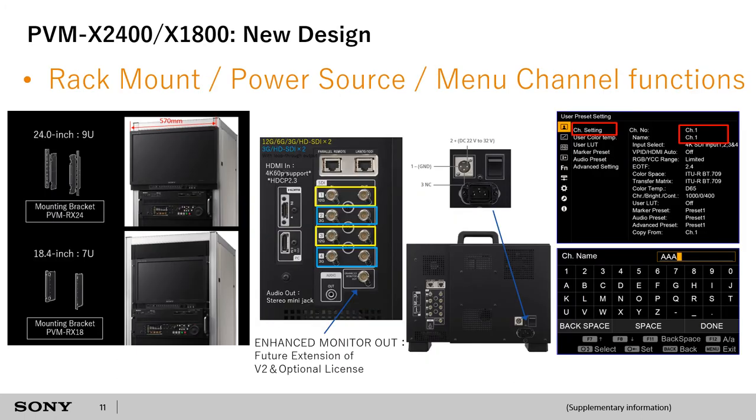New design. First, rack mount. Despite its large 24-inch screen size, the PVM-X2400 can be installed in a 19-inch EIA standard rack in studio and OB van environments. Yoke mount and wall mount options are also available for installation in a C-stand for field use or on a desktop arm for editing.